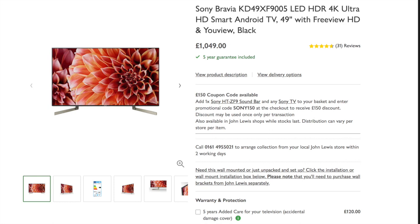Now, all LEDs have got lighting built into the TVs. They're mostly built down the side of the TV, which we'll refer to as edge lit, or they can be bottom and top lit. The XC90 is a rare TV being backlit. So the LED lights go all the way across the TV, meaning that there's no drop off of color or image accuracy within that picture.